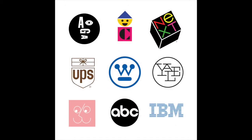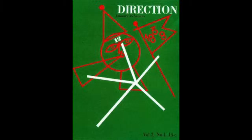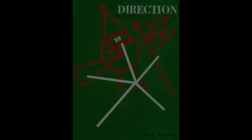Rand contributed greatly to the field of graphic design. Among his most notable works were his corporate image projects where he designed the logos of IBM, ABC Television, and UPS. Rand contributed to the new movement of graphic design in the United States that led to the many iconic designs, particularly in the 1960s to the modern age.